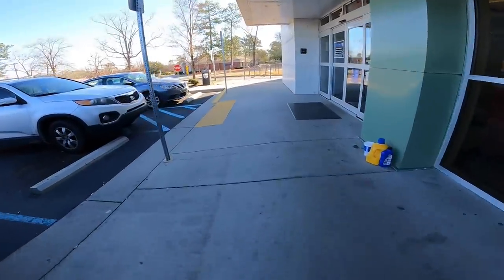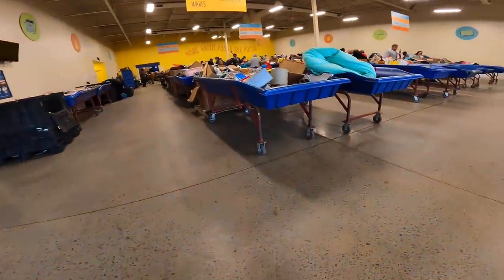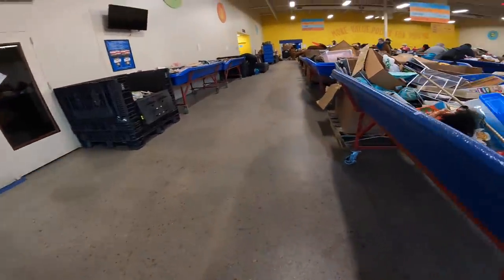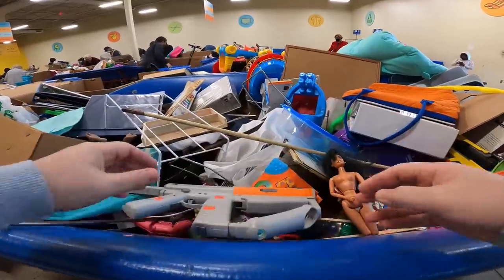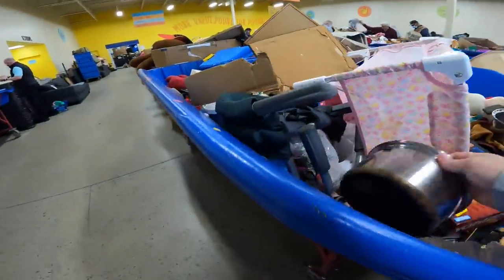So this location is called the Goodwill Outlet or the Goodwill Clearance Center. A lot of people ask where they can find a location like this near them. If you just Google those words, Goodwill Outlet or Goodwill Clearance Center, you should be able to find some locations. I'm in South Carolina, we have a location in Columbia, Greenville, and Charleston. And it's like this, a bunch of junk piled up in crates. Just gotta go through, dig, find the good stuff.